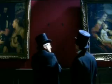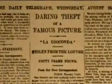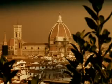The theft made headline news around the world. A massive police hunt was launched, and among those suspects brought in for questioning was a radical young Spanish artist called Pablo Picasso. But by this time, the Mona Lisa was a long way away.